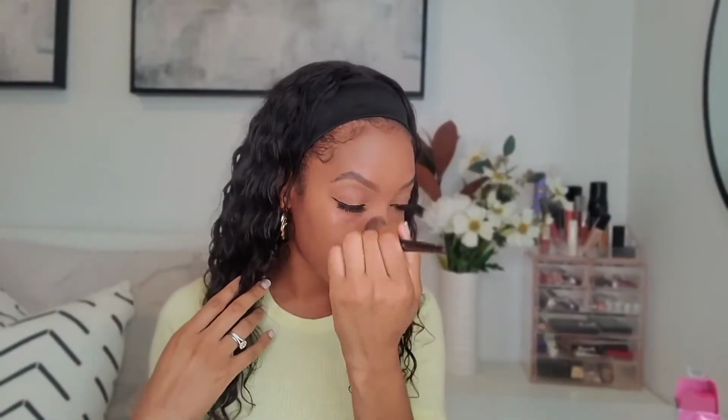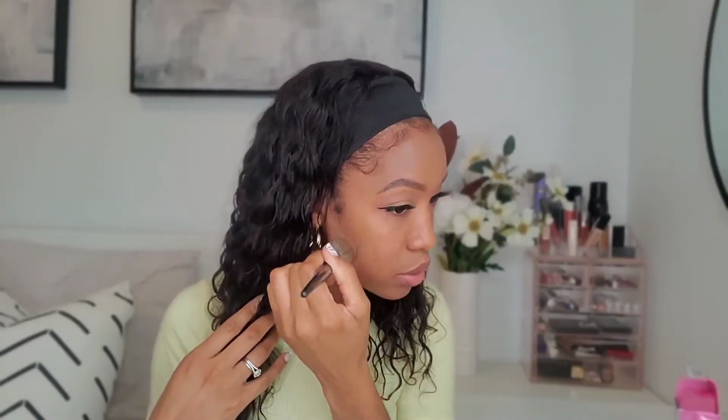So the coverage is indeed light. I am not loving the undertone. I'm not gonna lie, I'm looking a little grayish. And I don't appreciate that. It's definitely radiant. That was 3 drops. And I'm assuming if this was the sponge, I probably wouldn't even get the coverage that I have right now.